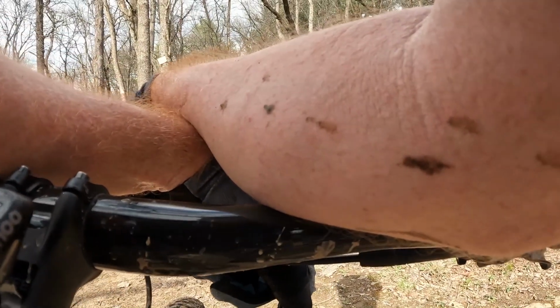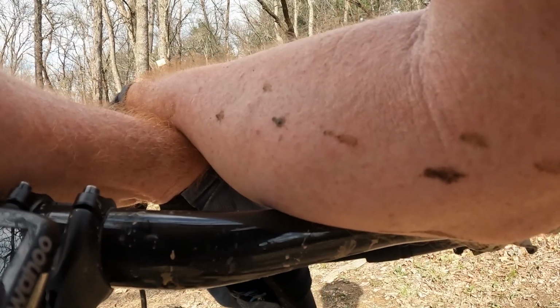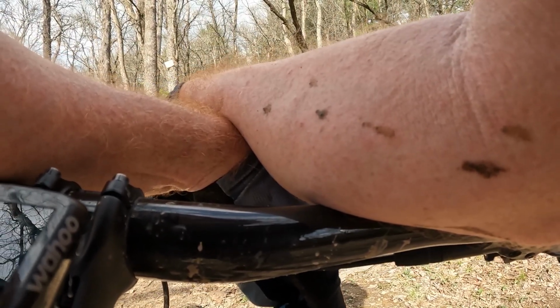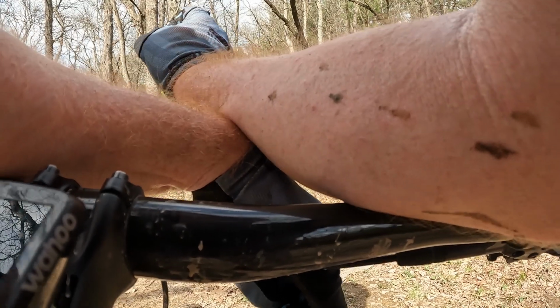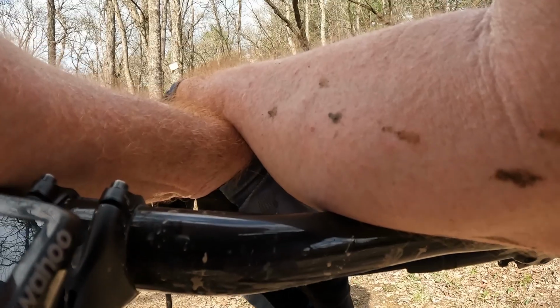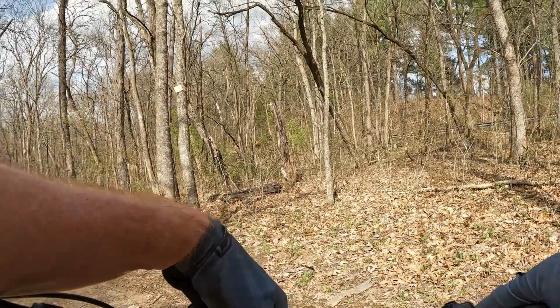All right, folks, when you're out here by this giant eroded channel, which is the southernmost point of the old section, you can't see it from where I'm standing now, but the next thing, 30 yards up the trail, is a punchy hill, so have your gears ready and see if I can get up it on the old single speed.